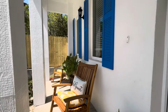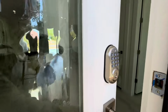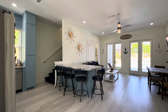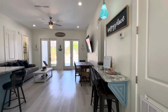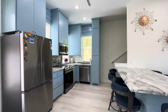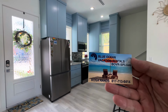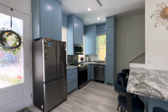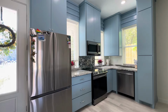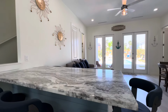Beautiful front patio, captain's quarters, my days. We're gonna go inside and now bear in mind, although this home is also listed for sale, it is also available for Airbnb. And I do have a business card, which I'll show right now. Blue Ocean Vacation Rentals. If you are potentially interested in staying the night, that is available. Feel free to give a call over to the property management company and book a night. But beautiful.